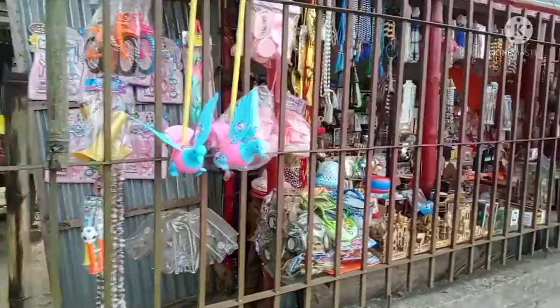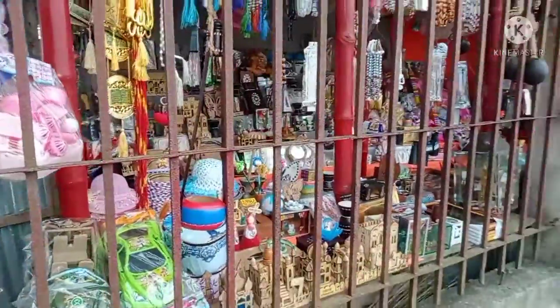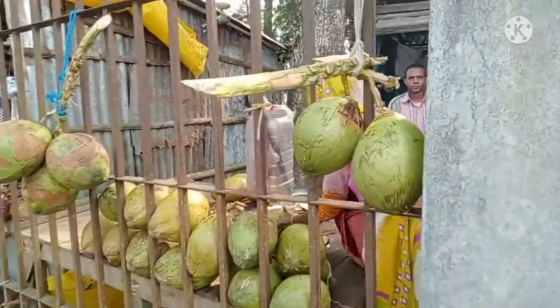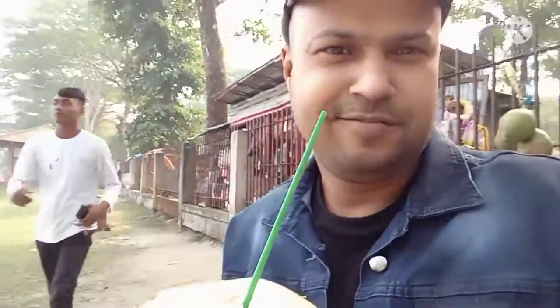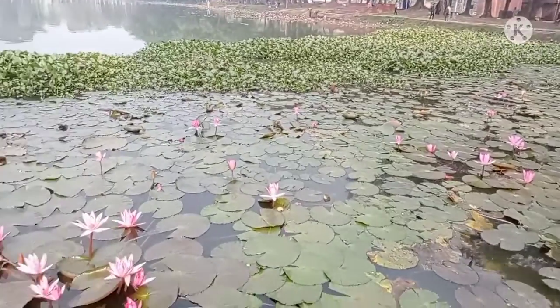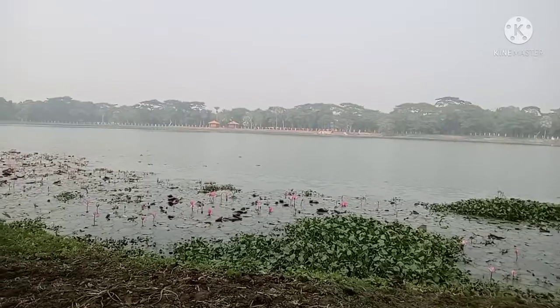This is a souvenir shop behind the complex. Visitors, and I try a green coconut. Oh my God, it's a beautiful, beautiful flower. Beautiful flower, yeah. Oh my God.